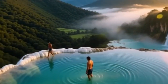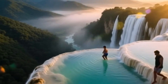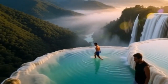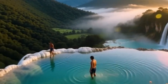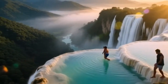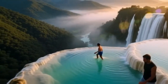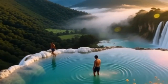Fun facts: the name Hierve el Agua literally means the water boils, even though the water isn't hot at all. This name comes from the way the mineral springs bubble gently as they trickle down the cliffs, giving the illusion of boiling water. And depending on the sunlight and your viewing angle, Hierve el Agua can appear entirely different, pale white, golden, or even glowing pink. It's a magical chameleon of a place.